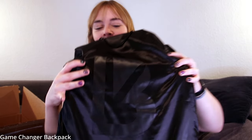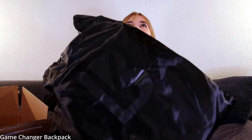And it comes in this nice dust bag with a little Buffbunny logo on here. And let's just unwrap this because it looked so pretty in the pictures. I was like, I kind of want it. And I can't wait to see this. Oh, it's so pretty. Look at this.